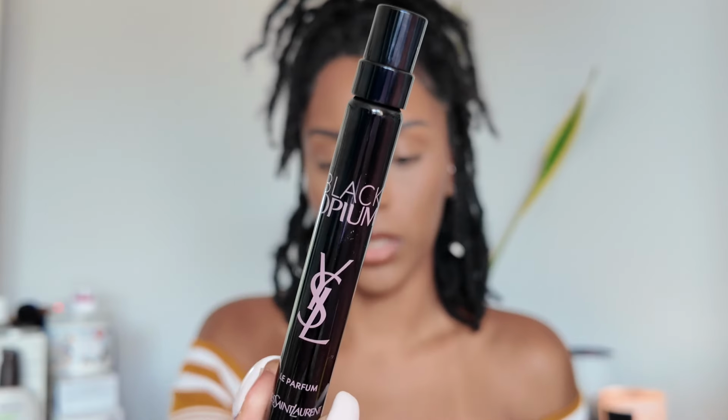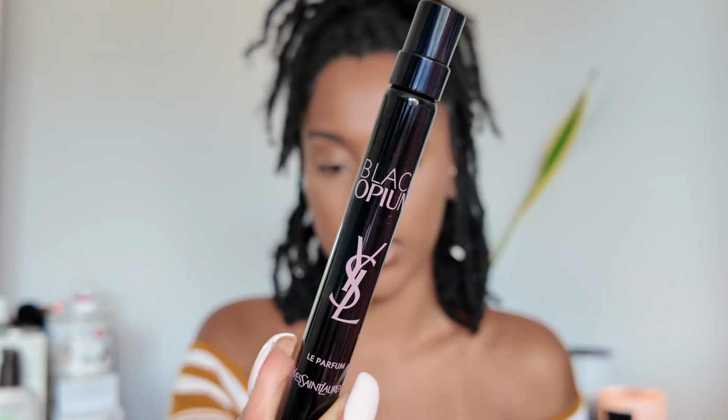Okay. Next up is a very new favorite of mine. It's not new, but it's a new favorite of mine, and I definitely will be purchasing a bigger bottle. This one is YSL Black Opium Le Parfum. Definitely. What is on my finger? This is a gourmand. If you love gourmands, you're not really a floral girl, I'm gonna do one spray of this because I only have a travel size.